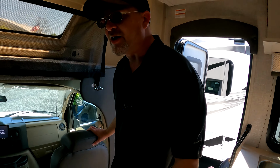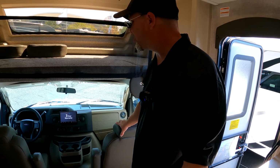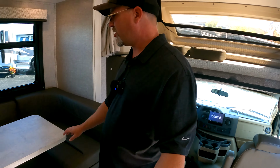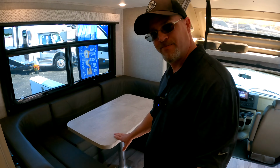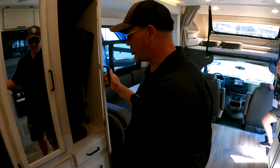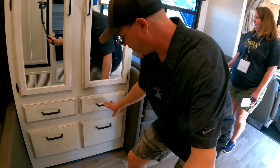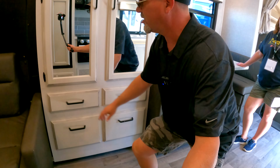So starting up here at the cab, we have a display screen for your GPS and such, music. You have an overhead bunk. This will help keep you in at night when you're sleeping. Coming over here, we have a nice U-shaped dinette set. Does drop down into a bed. Very nice size. Next to it, we have some storage cabinets. And we got some drawers down below here. Plenty of storage there.